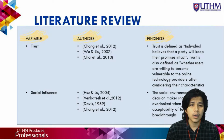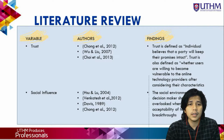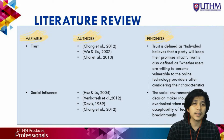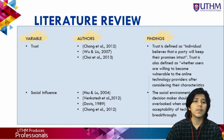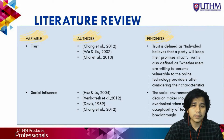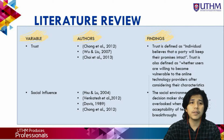For trust, the authors are Chong et al. 2012, Wu and Liu 2007, and Choi et al. 2013. They explained that trust is defined as an individual's belief that a party will keep their promise. Trust is also defined as whether users are willing to become vulnerable to the online technology provider after considering their characteristics. Next, I will explain about social influence.